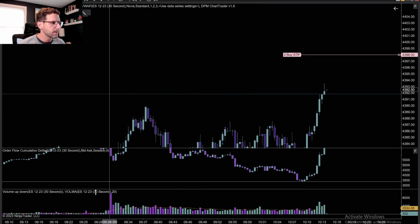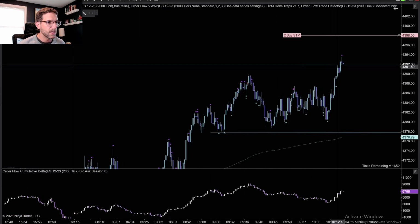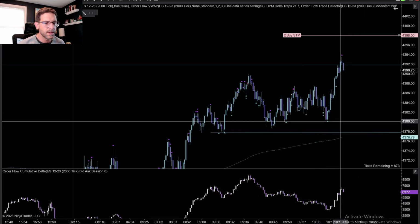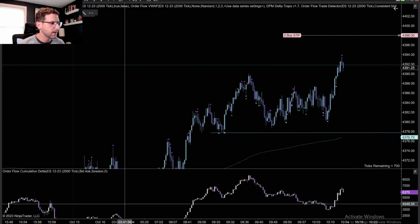So we're starting to get some consolidation here. 2,000 tick. Yeah, we got a little consolidation there. Maybe could have entered right there. The delta is holding up super nice on this. I don't love the way this 2,000 tick chart looks. I'm just going to kind of watch this here.